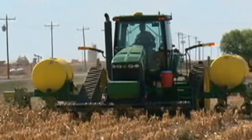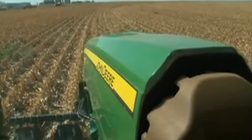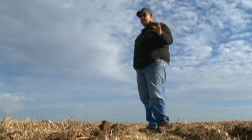David Ford adds that plowing less also saves money. "We don't have to burn the fuel that we used to burn. Our equipment will last longer."